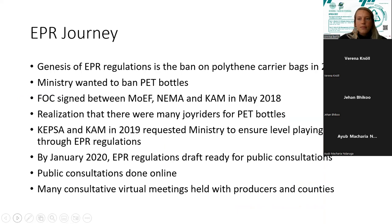We are just about to get into EPR. Already we are celebrating two companies already working in Kenya, but our EPR emanated from the popular ban in Kenya on polythene carrier bags in 2017. After we banned the carrier bags, the PET bottles became very visible, and the private sector approached us to help them handle the PET plastics.